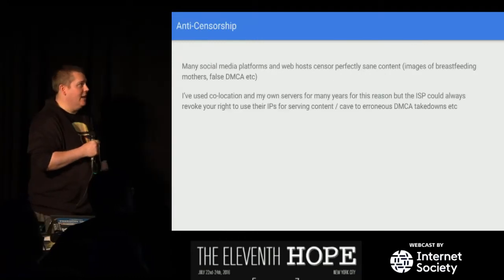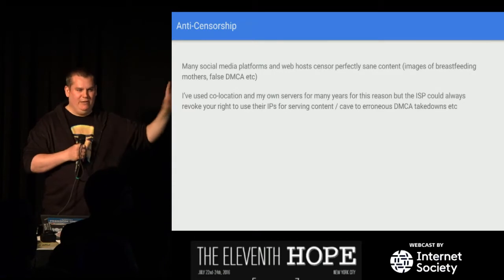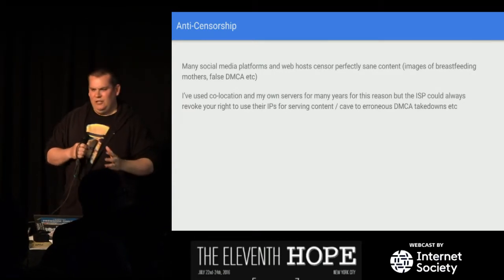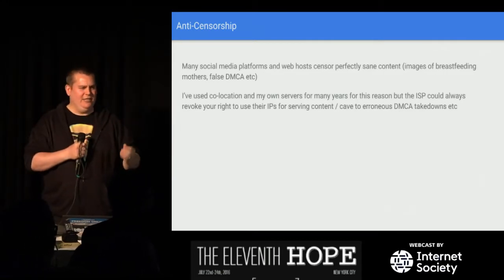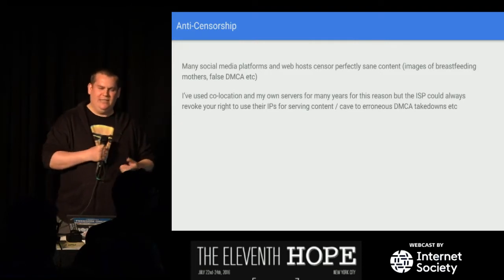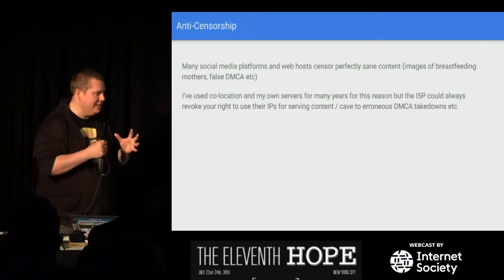And finally, censorship annoys me a lot, as you probably can tell, having been tracking all this stuff. And every so often you see these things about someone's blog on WordPress being shut down because someone used DMCA to shut down criticism, something like that. Someone's Facebook account gets blocked because they've put up a picture of themselves breastfeeding or something. It's ridiculous. It annoys me greatly.